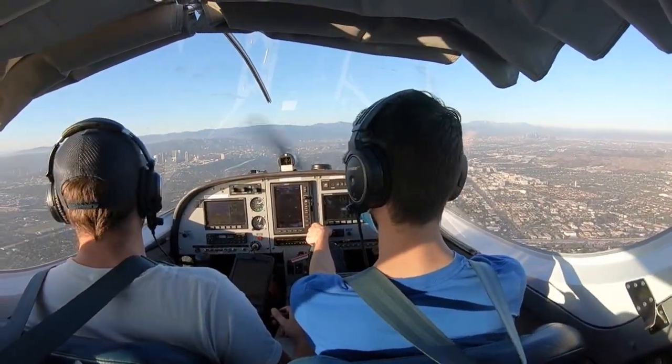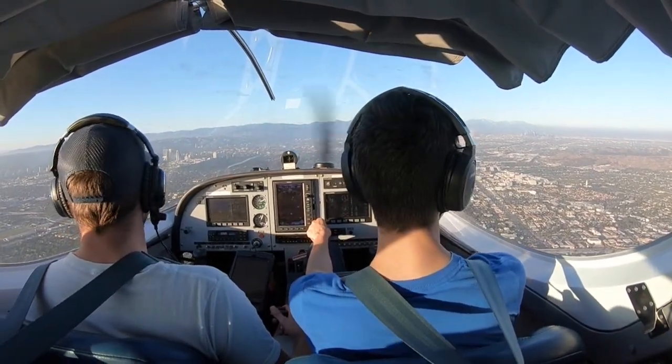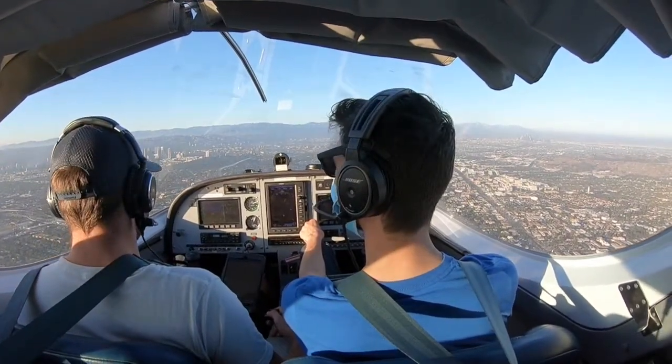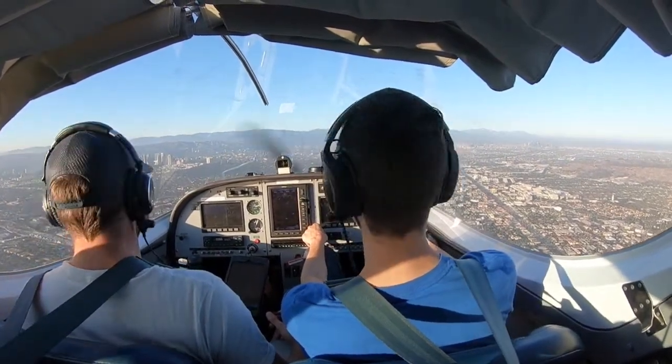I think the wind's going to be super light. I hope so. I hope tomorrow is going to be really nice, just like today. It's supposed to be. Good. Today has been perfect.